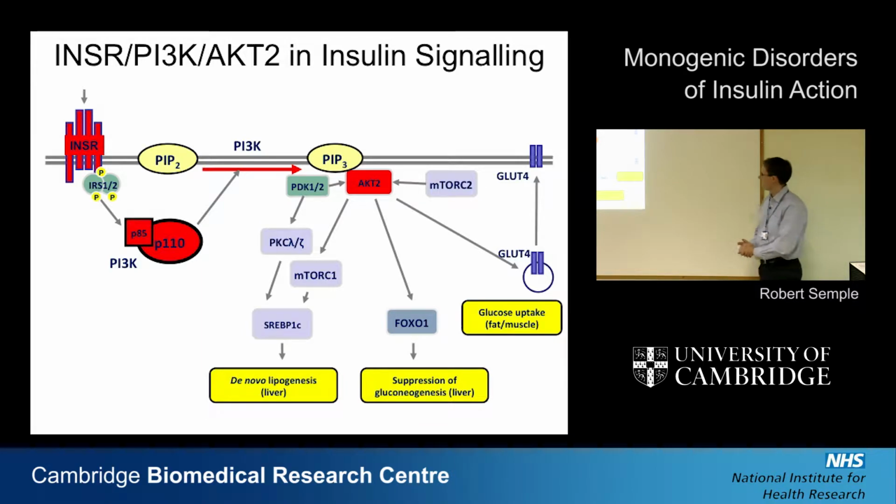I think this is my last introductory slide, and this is to give you a very simplified version of how insulin works on cells. So insulin binds at the cell surface to a tyrosine kinase receptor. You can see that at the top left. That induces autophosphorylation of the receptor, and downstream substrates stick to the receptor and are also phosphorylated. They bind in turn the phosphatidylinositol 3 kinase, or PI3 kinase complex, which phosphorylates the membrane lipid PIP2 to make PIP3, or phosphatidylinositol 3,4,5 trisphosphate.